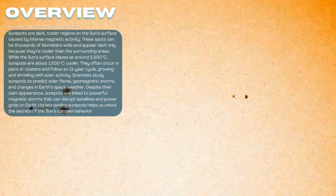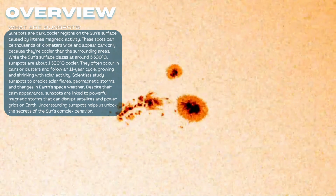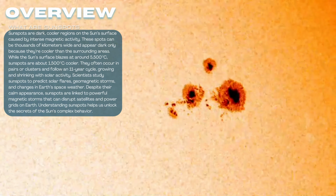Galileo was one of the first to observe them, changing how we see our sun forever. Studying sunspots gives scientists valuable clues about the sun's behavior, solar storms, and the space weather that reaches us all the way here on Earth.